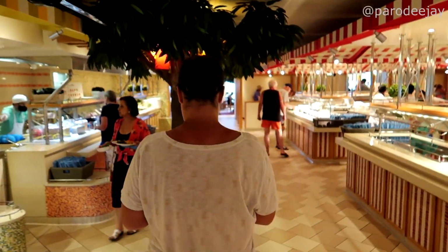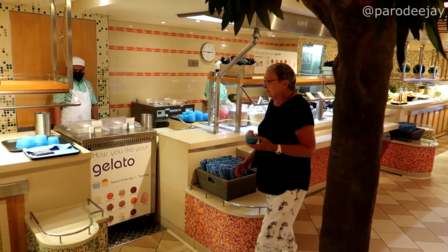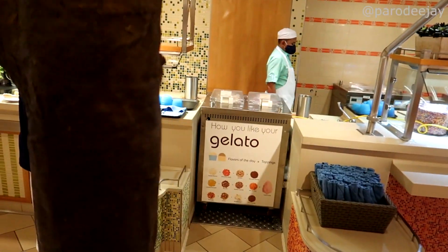All right, we are done with lunch. They got the doors all closed because it's after 2:30, so we shut them down. It is dark up here. So we've come down to Lido now, and we are going to see what gelato flavors we're working with today. As we walk by a tree.